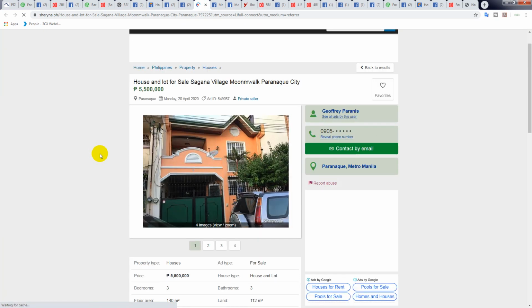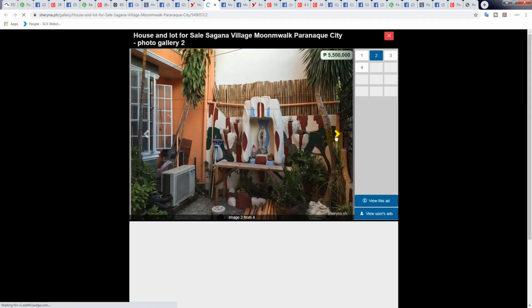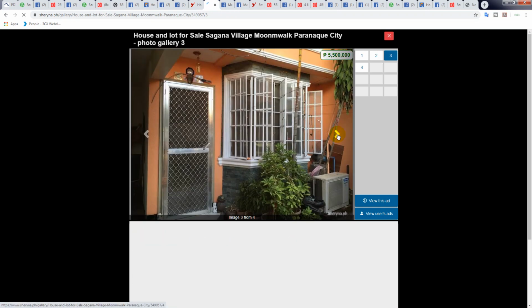This is 5.5 again by Michael Jackson. I'm just kidding. It's Sagana Village, Moonwalk, Paranaque City. So it's on the south side of the airport there. Floor area of 140 square meters. Lot area of 112. Oh, it opened something else there for me.